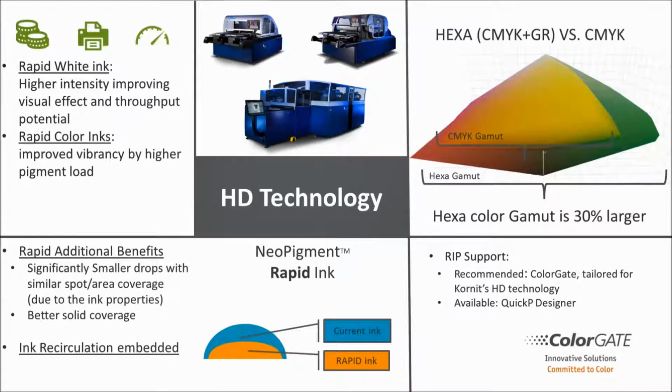As you can see, HD technology is covered by three major technological components: new and improved rapid ink, new print heads with an ink recirculation mechanism, as well as the professional RIP software. What do these components do to make this HD technology so effective and usable from a user's point of view?